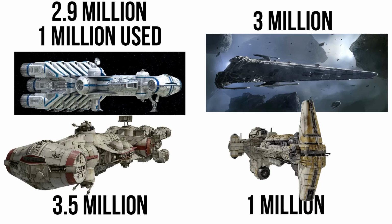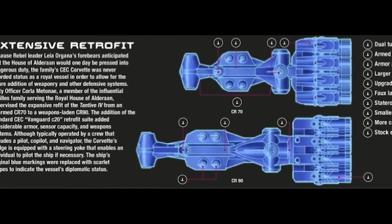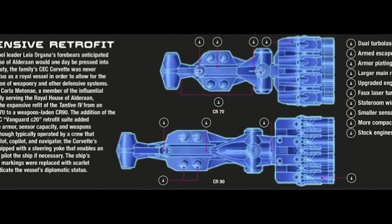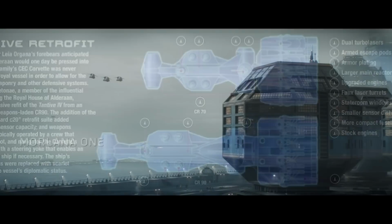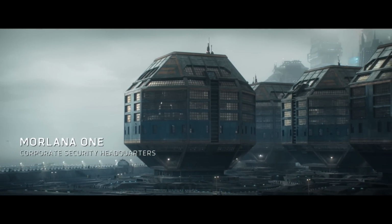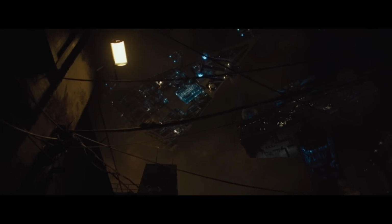Designed as a Corvette, this model initially retailed for 2.9 million credits, though the price dropped to around 1 million for used models, reflecting its widespread adoption and subsequent availability in the second-hand market. Its design philosophy hinged on modularity, allowing for various configurations tailored to specific mission profiles, from diplomatic envoys to light escort duties. This flexibility made the CR70 a popular choice amongst various factions, from private security firms to smaller planetary governments, who appreciated that balance of cost, performance, and CEC's reputation for reliability.